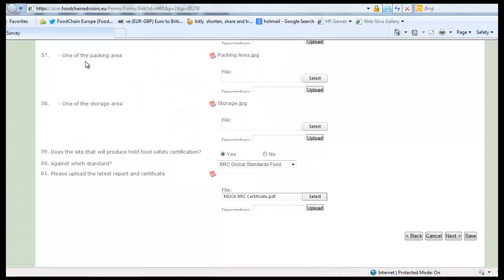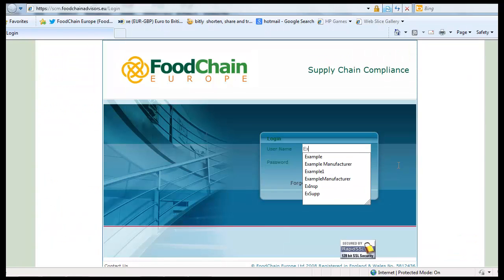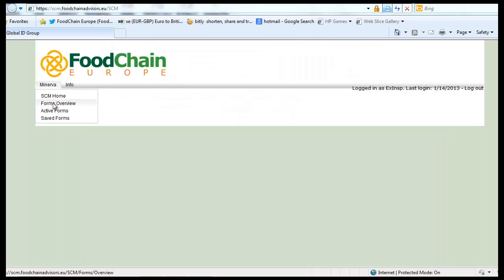Now the supplier has provided all the additional information the inspector requested, they can now save and resubmit the form for review. Finally, we will log back in as the inspector. Open the resubmitted form from the Forms Overview page and go straight to page 2.